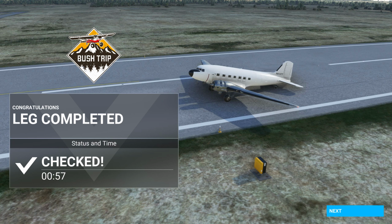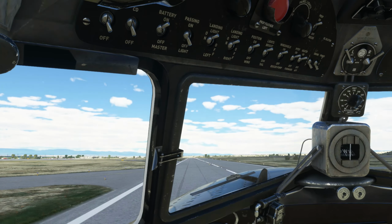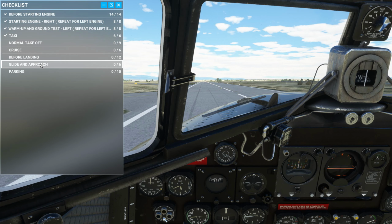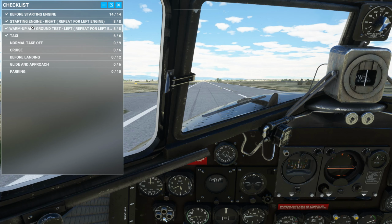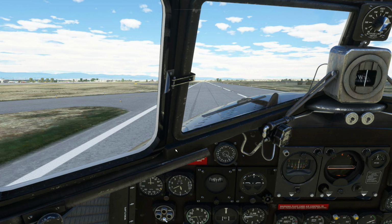Okay, I just need to figure out what our takeoff and landing speed is. But anyway, that's the first leg. We'll do the second leg in this video. Let's keep going. All right, no reversers. Yeah, no reversers. Of course not. Let's see if the checklist says anything about... Oh, we don't get a checklist in this? Yeah, we do. Does it say anything about landing, glide and approach? It doesn't say anything about speed. How about takeoff? Does it say anything about speed? Nope. Okay, so we're on our own.